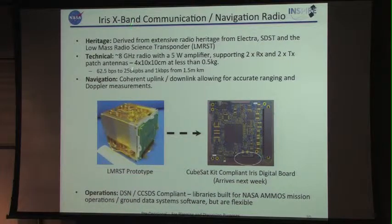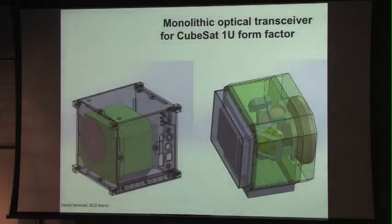But anyway, IRIS will use up that 4 centimeters, and then there will be another, I believe it's a commercial UHF radio in there that they have purchased. Another option that increases the data rate availability but is at a lower TRL is being pursued by Hamid Hamadi, who supervises the optical telecommunications group at JPL. And he believes they've figured out how to get a decent optical telecom subsystem into 1U.